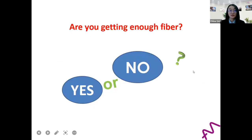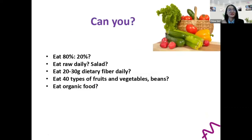Okay, let's move to this. So now, are you getting enough fiber? Yes or no? Okay, you will just type in the chat box. Let me know whether you are getting enough fiber or not. Okay, if you still don't have any idea, let me ask you another 5 more questions. First, are you able to eat 80% alkaline food and also 20% acidic foods in a day? Meaning that you eat more vegetables and fruits compared to rice or meat. Okay, so eat raw daily. Can you imagine that you're eating salad every day?